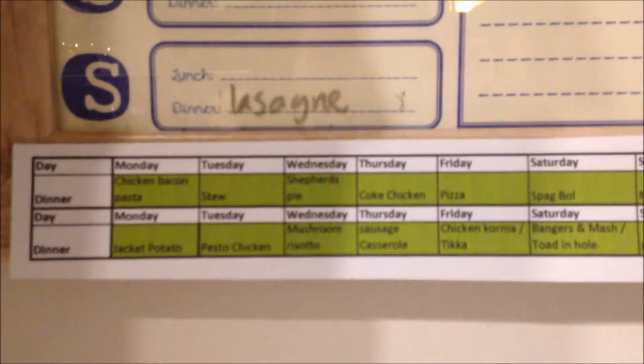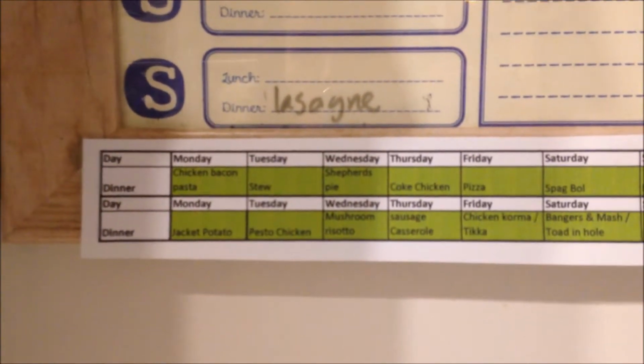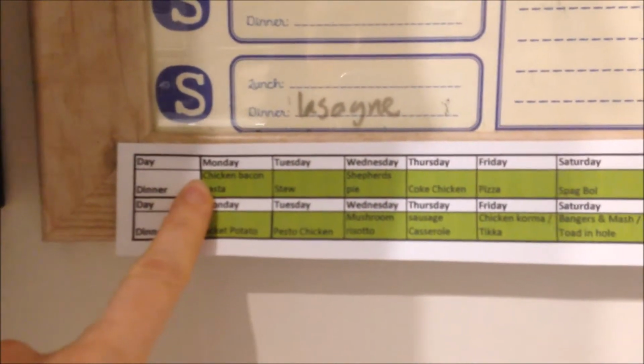But I do have a shopping list for the month, but I'm not going to show you that now because we're partway through the month. I'm not going to do a big shop at the moment. Just at the bottom here we have our 2-week menu. So I think this week we're on week 2, so this bottom week here. So next week we're going to be on the top week.